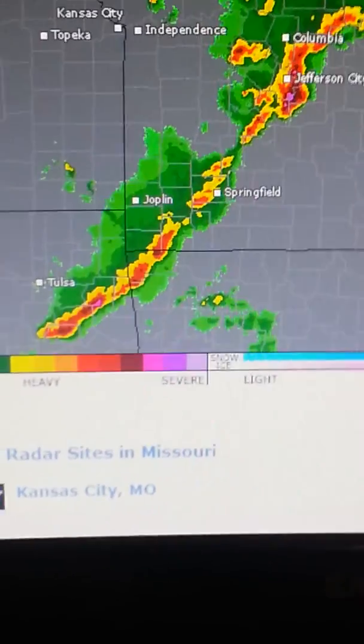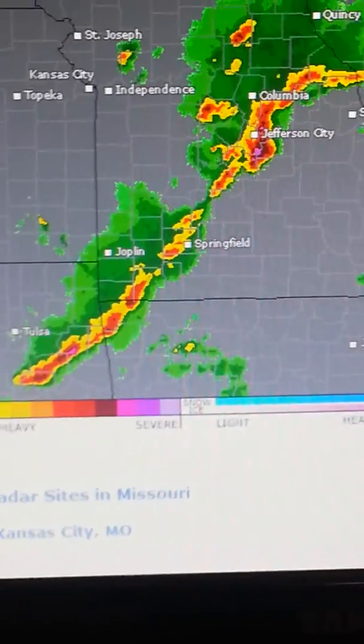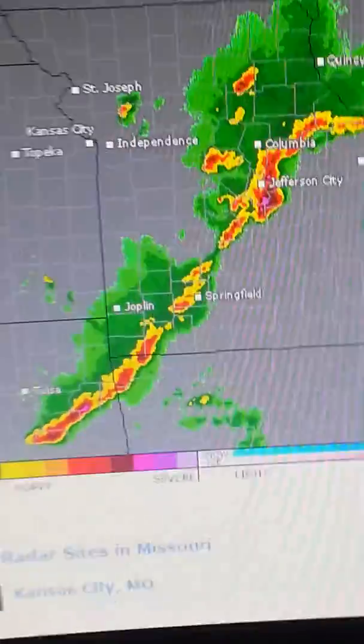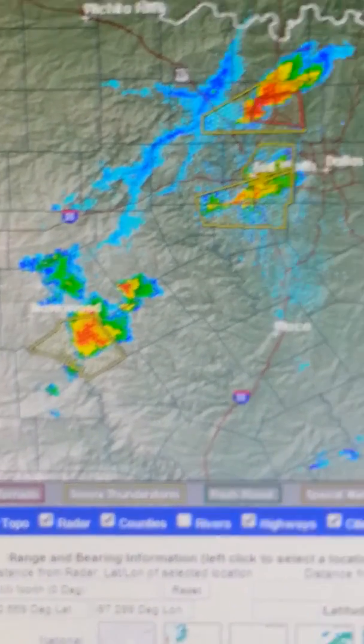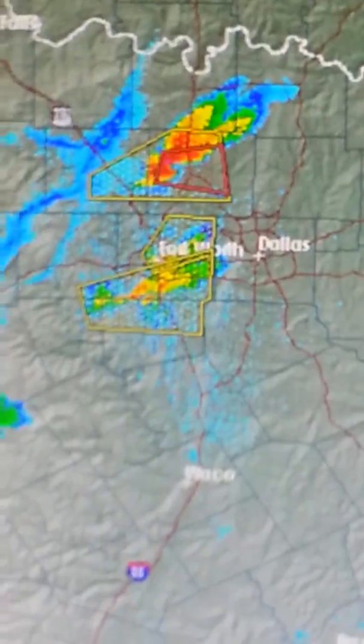If you come back, let's look at this. By the way, that radar image was courtesy of AccuWeather.com. Now we're going to look at a radar image from the National Weather Service here, if my computer decides to load. Okay, so here we go. This is a radar image courtesy of the National Weather Service, and I just want to zoom in once again on that cell that's near Denton right now.